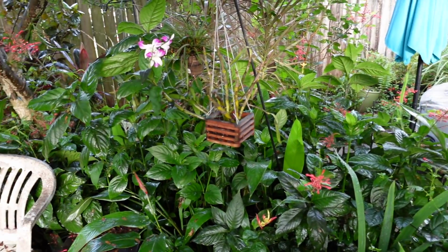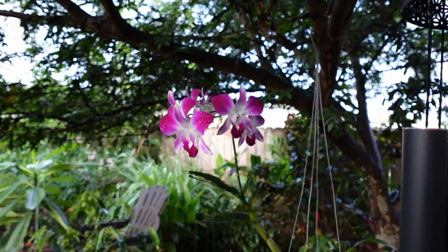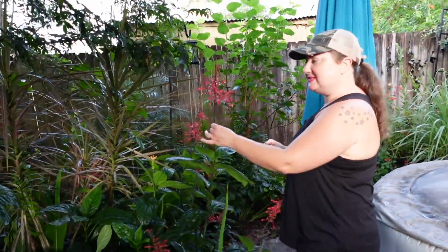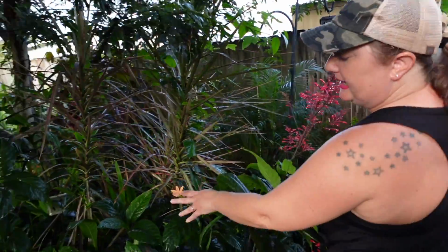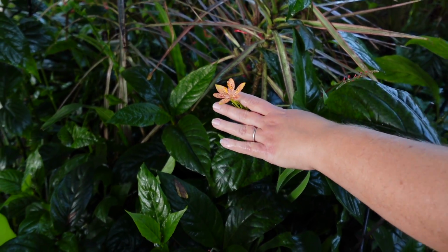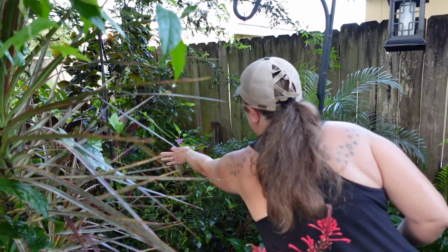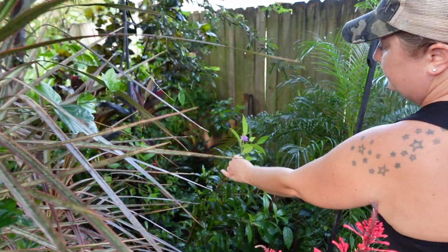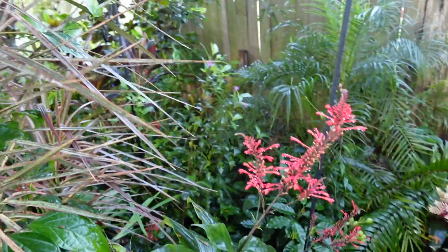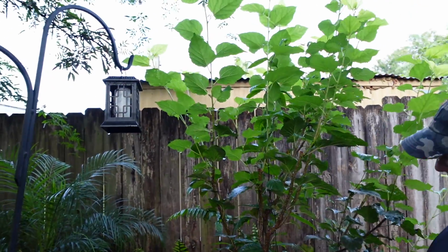Back here there's more just flowers. So you're probably looking at the orchid right now. And then here we have Firespike. There's Blackberry iris. There's a lot of white fly in here right now. This is shooting star. Little purple flowers on it. And then there are more bromeliads back there. There's coffee. This is a mulberry. This is the world's best mulberry.